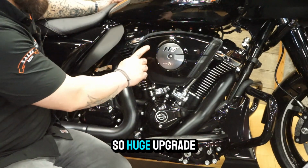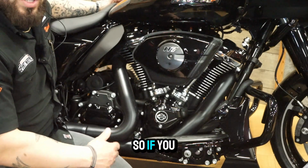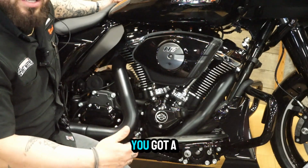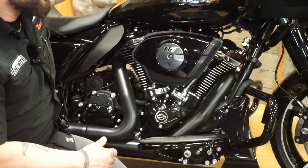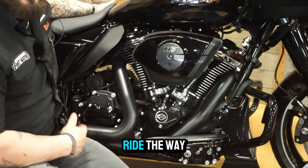So huge upgrade when it comes to the 117, and this bike's going to have different ride modes. So if you want sport mode to go out and rip around on, highway mode, and you got a custom mode. This bike's only 85% of its capability on the sport mode option. You can get in there, you can adjust throttle, you can adjust engine braking, you can get in there and adjust the mapping on the bike to make it ride the way you want that bike to ride.